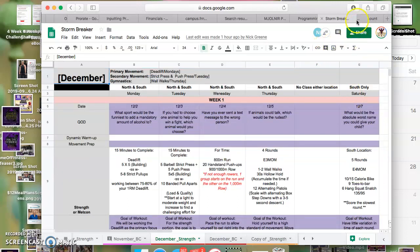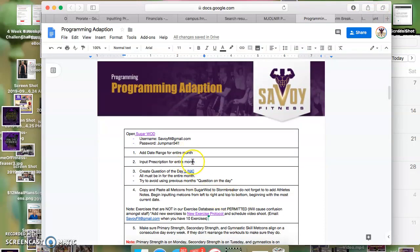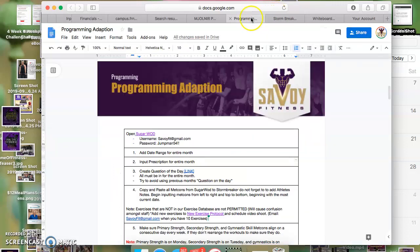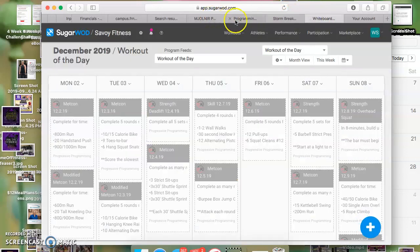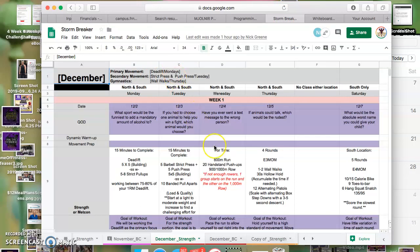The next thing that I'm going to do is a question of the day. Basically, just follow the protocol, add the date range, input the prescription for the entire month. I'll backtrack. Prescription is primary, secondary, gymnastic movement. We'll input the prescription there. With those three pieces, you need to identify what are the three movements that we're working on in the strength class. I'm going to be more specific than that. I'm going to come back into the programming doc and put this for CrossFit only. You're going to find the three movements that we're doing, and input that at the top: primary, secondary, gymnastic movement. Please contact the site manager if you need more details for that.